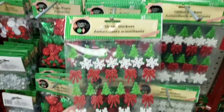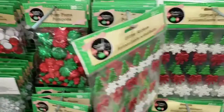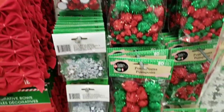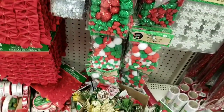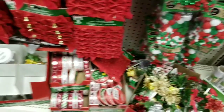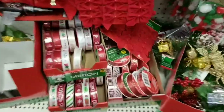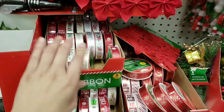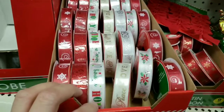Those are so cute for DIY jars, for gifts for the teachers, just to decorate them. They have the red gems. They have the glitter. They have everything you want right now. They have a million of the red little bows with the bells as well. And then they have the thin ribbon, which you know I love. I love to use this ribbon on the jars, on gift bags that I give out to the teachers and my co-workers.